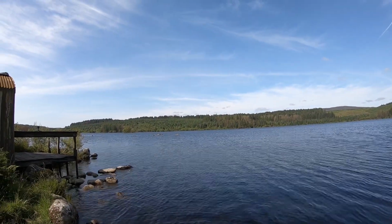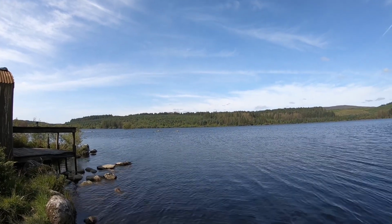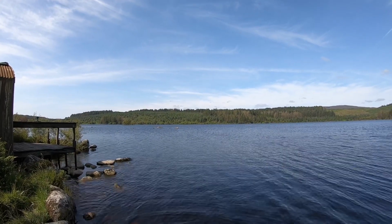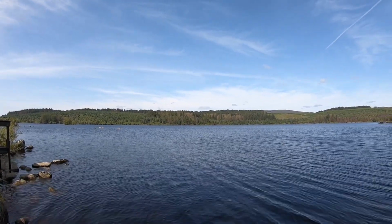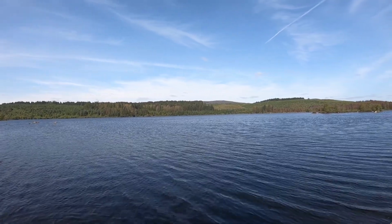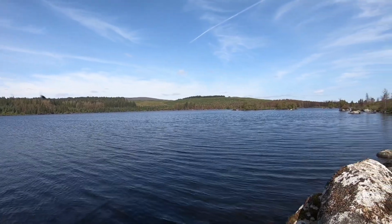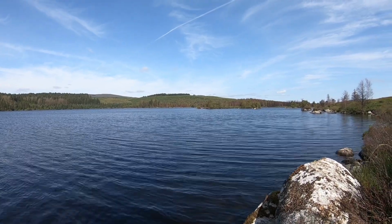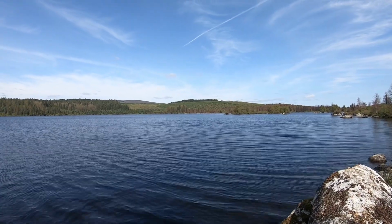So what do you think of this, folks? Loch Skirrow on a lovely, blue, calm day. So peaceful. Far as I'm concerned, it doesn't get any better than this. Maybe it does, but this is my idea of perfect relaxation. Sitting looking over the water, having some lunch.